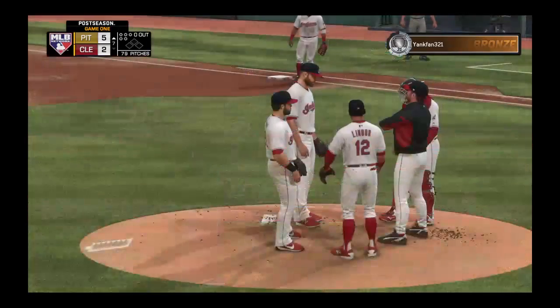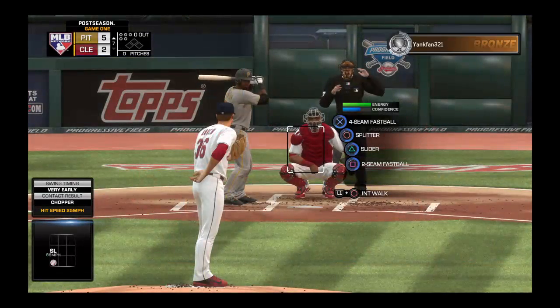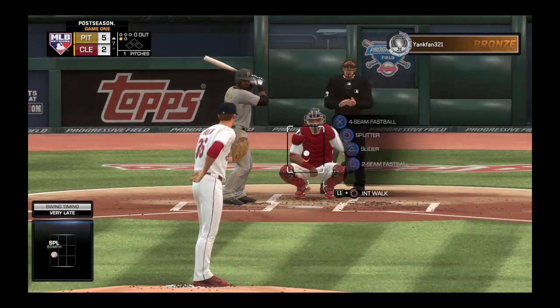Some action out in the bullpen. Couple of right-handers starting to loosen up. Your attention please. Brad Brock is on to pitch now from the bullpen for the Indians to start inning number 7. Number 36, Brad Brock. Splitter swung on and missed 0-1.